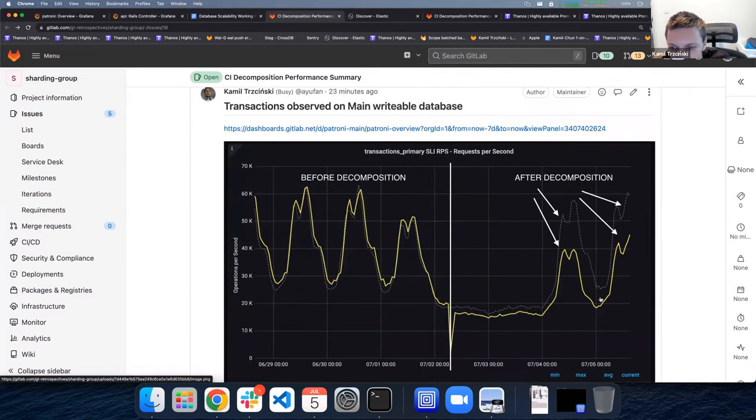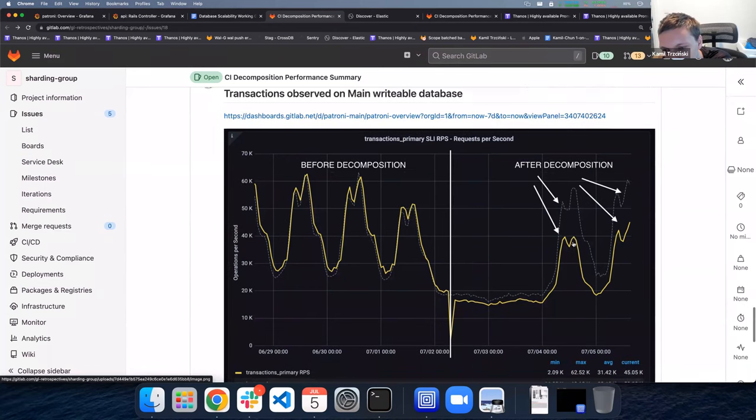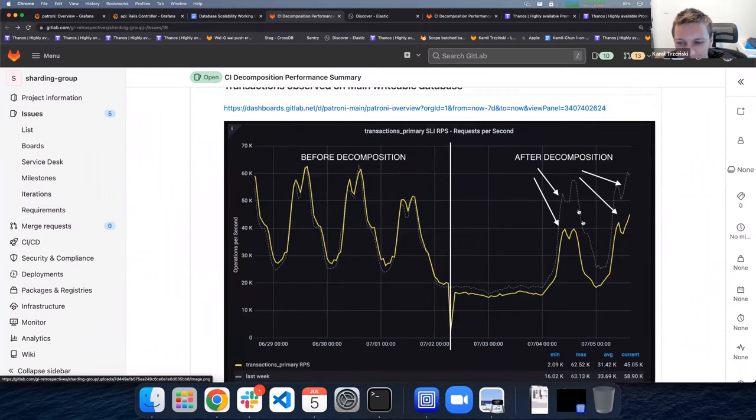Transactions observed on the main writable database. I'm still looking for more data, but it seems that we reduced the number of writable transactions on the primary by about one third, looking at these peaks. This dotted line is the line from last week, as in our Grafana dashboards. So that's it. More data next week from me.